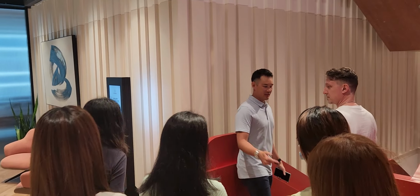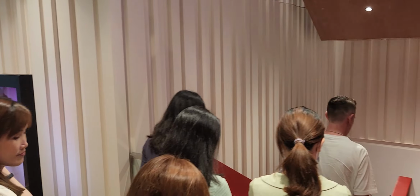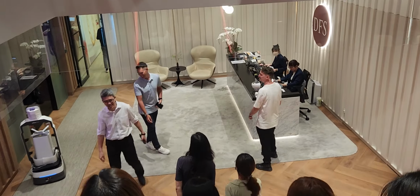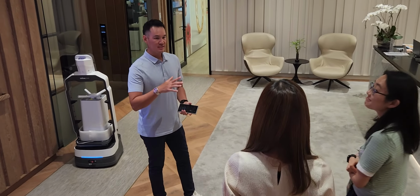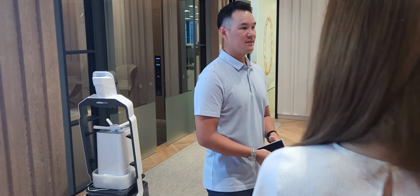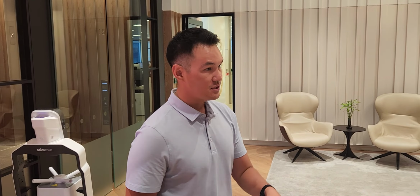That's the 16th floor, and we'll go down to the 15th floor. So now we arrive on the 15th floor. You'll notice that even though we have 3 floors at this office, 15th floor is our official address.